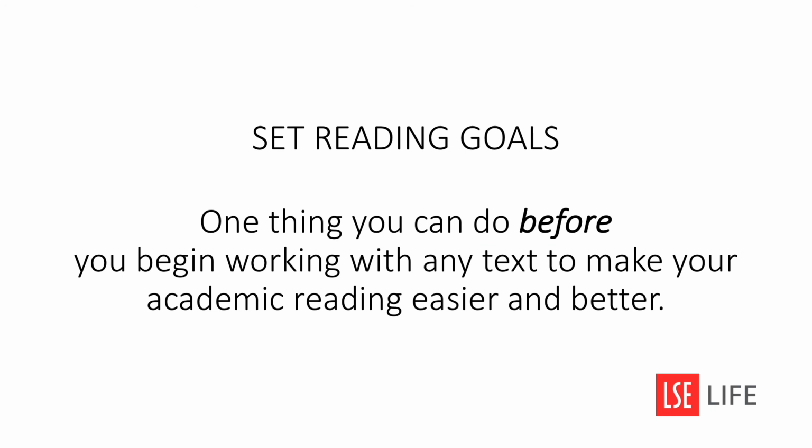Taking a few minutes to set some specific reading goals before you jump into a text can help you make the most of the time you spend reading. Remember, academic texts are complex and dense. Usually, there's more in a text than you actually would ever need on any one day. A bit like a supermarket.